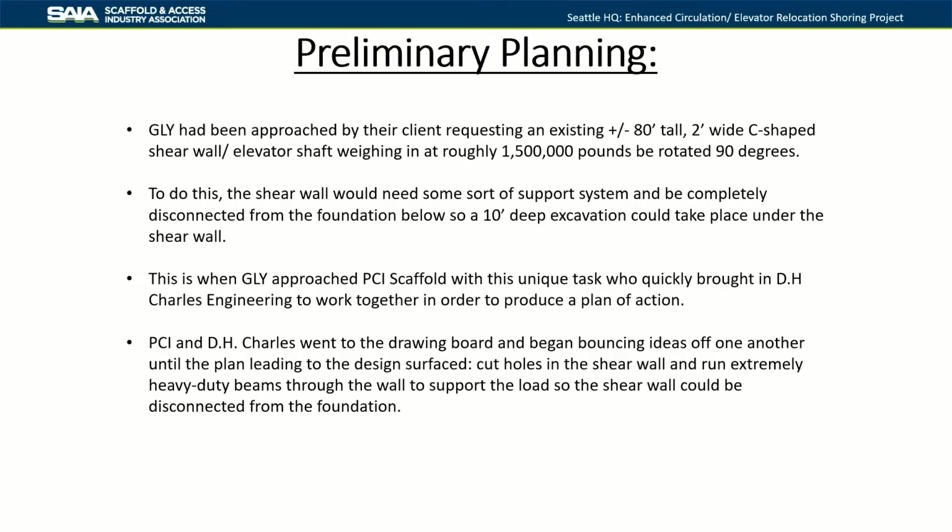We certainly knew that it wasn't going to be held in place with a certain amount of steel, and I'm not sure how it came about, but at some point, somebody during the conversation raised the point, well, why don't we just have beams through the wall, cut some holes in the wall, and support the wall with some steel beams. So that idea actually garnered some steam, and DHC went after the meeting.